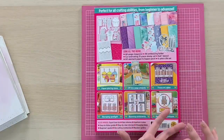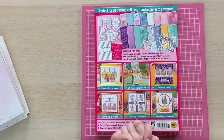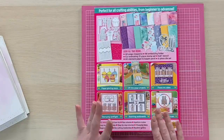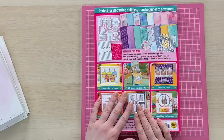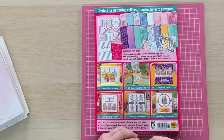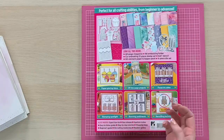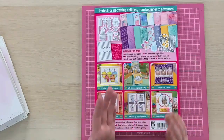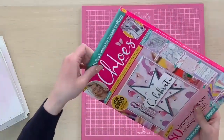We've got an actual cake, which I just think is fabulous. We've got the focus on cakes, we've got stenciling techniques, we've got using the sentiments in here. It's a lovely kit. It's a little bit more generic than something more specialised, but I think it's a good one to have in your craft box because it's going to cover a lot of occasions and a lot of different cards that you might want to craft for.